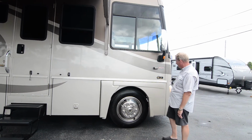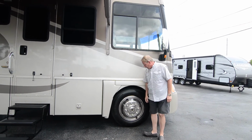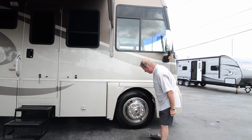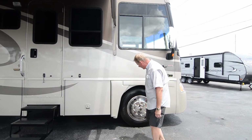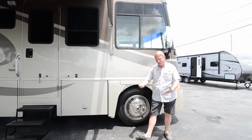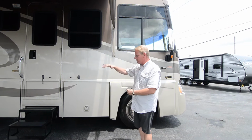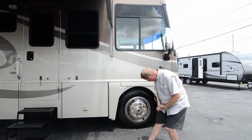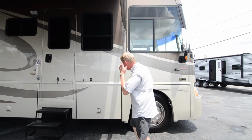Here's the Workhorse emblem right there. Of course, we've got the Vortec V8. The tires are Michelin tires. They are in really great condition. I do not remember the date code on those, so when you call, remind me, and I can let you know the age of the tires. If I see the date codes on the tires as we go around, I will make sure and point that out, but the DOT code is turned in on this side.